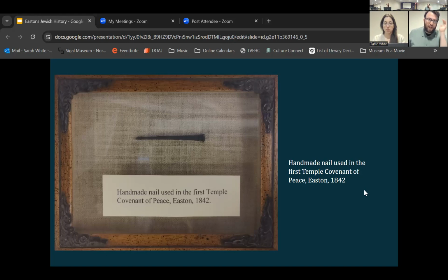So what I found fascinating about that is the nail is hand forged, right? This is from a time before you go to the hardware store and buy a box of nails. This is a blacksmith. Don't buy 100 in bulk. No, this is a blacksmith forged nail that is done on an anvil, right? This is a lot of work to make these.